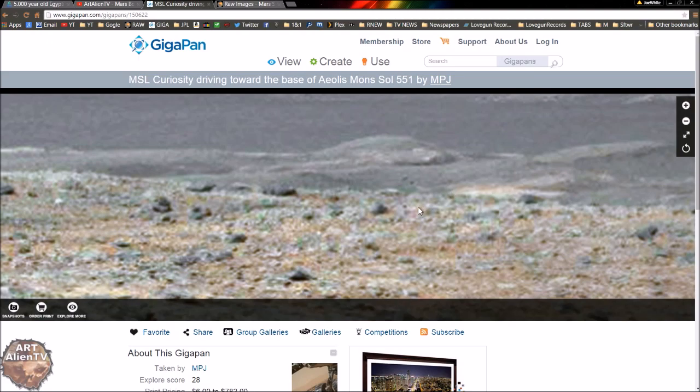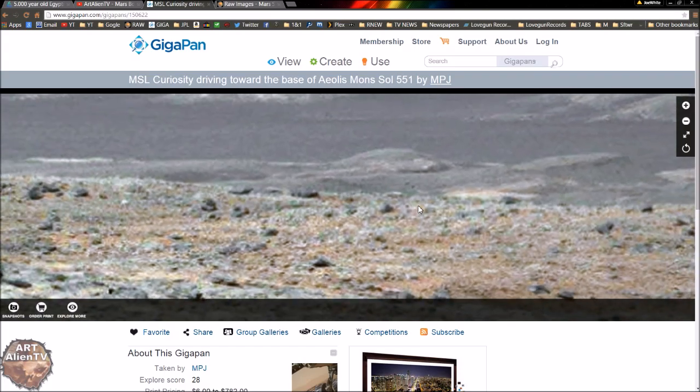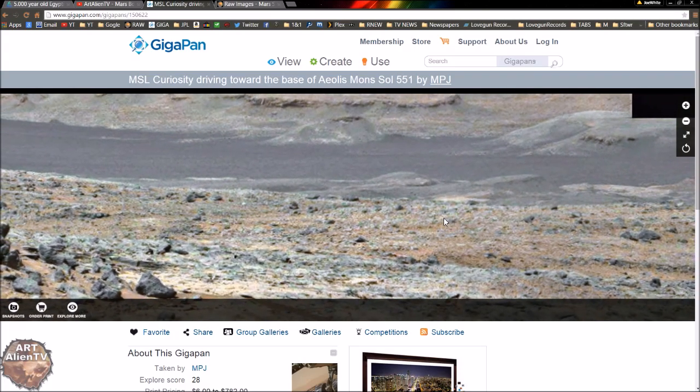It could be a hovercraft. Who knows? It could be anything. It could be a flying saucer that's parked there. Don't rule anything out when it comes to Aeolis Mons. It is a very strange place.